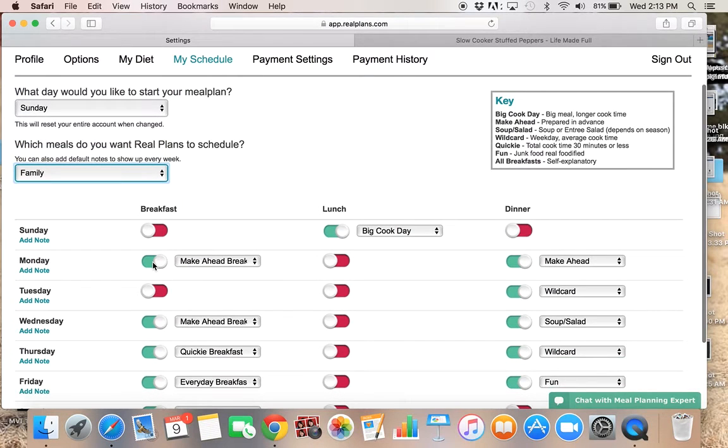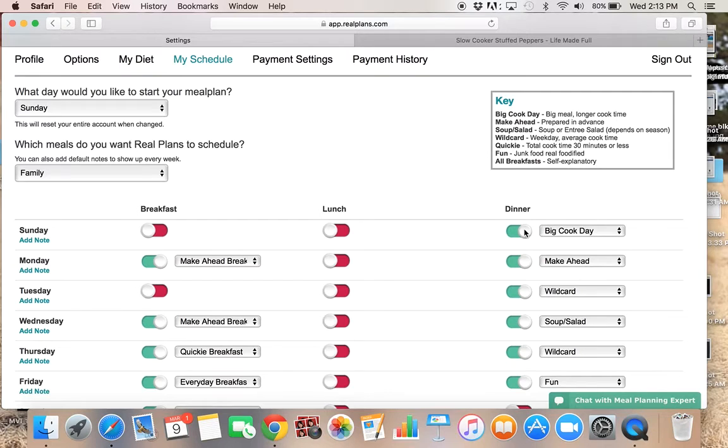And then if it's green, that means they're going to go ahead and provide you with a meal for that. If it's red, that means they won't provide you with a meal. So you can toggle that on and off depending on what you want. So I'm going to leave Sunday breakfast and lunch off because we go to church on Sunday and we always go out to lunch afterwards. But I'm going to put dinner on there.